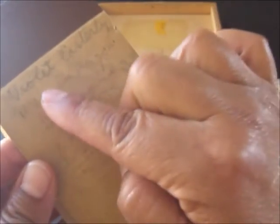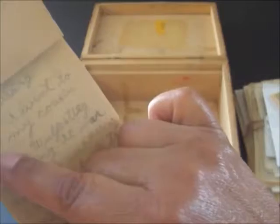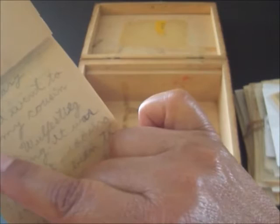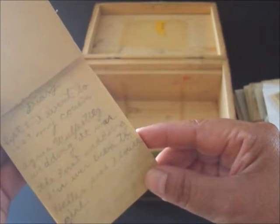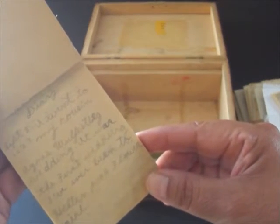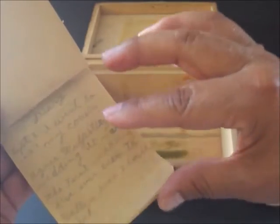So the diary belonged to Violet Easterly, and it says here that she lived in Los Angeles, and she wrote here diary book. And so let's go ahead and read the first entry. So the diary starts September 3rd, 1927. This is just 2 years before the stock market crashed and the Great Depression began. It says, I went to my cousin Agnes Wilfertig's wedding. It was the first wedding I've ever been to. Helen was flower girl. That's so sweet.